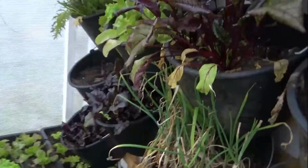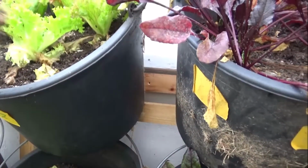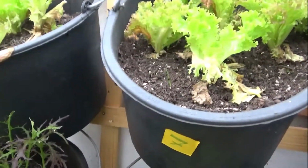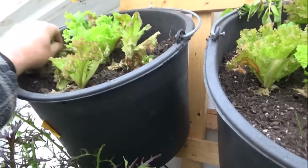So guys, the greenhouse on the 15th of December. We're still getting some stuff. I've had a little bit of a problem because of ventilation, but we know that now for next year. As you can see, I've lost some. These are not doing very well up here. But we've had a bit of snow the other day.